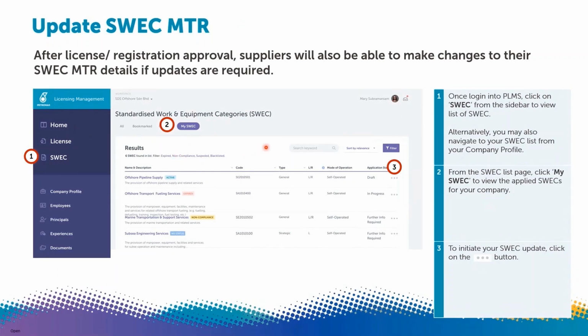So similar to updating your company profile, you will be able to also make changes to your swag details if updates are required, right? This may include a change of principal, a change of mode of operation, or even you want to comply with a special condition. Navigate to the swag list and click on My Swag here, or you can even go to company profile, click on My Swag, you will see the same listing, right? So on your swag list, you will see all the important status. If you see here, this is active, indicating that this swag is active. This is expired, then you need to renew your swag.